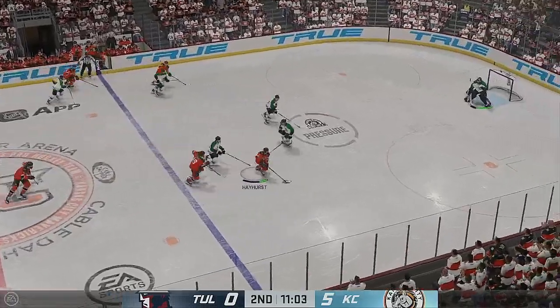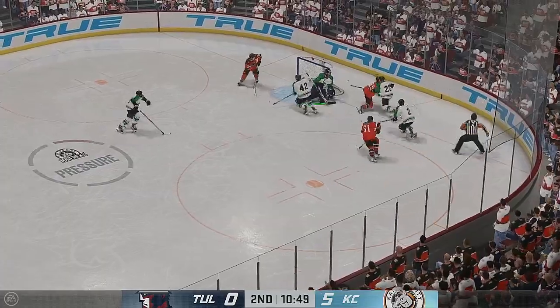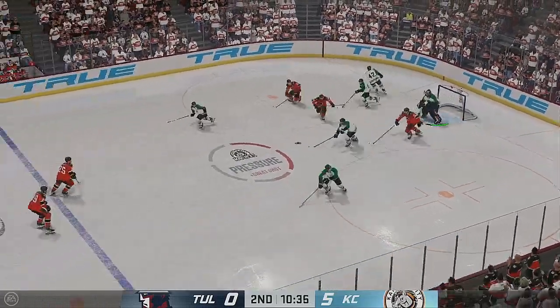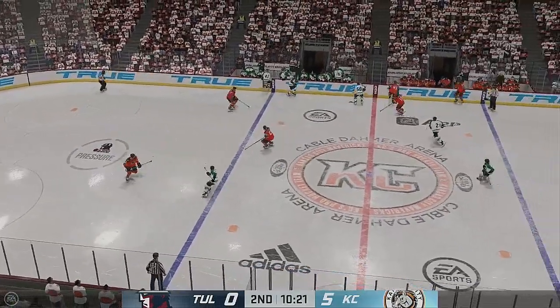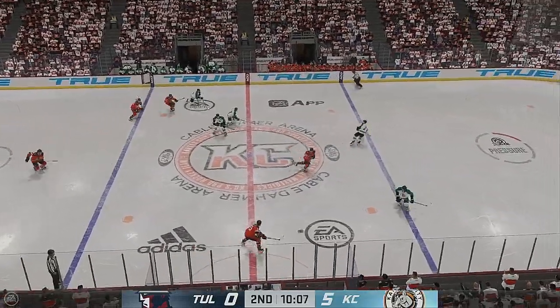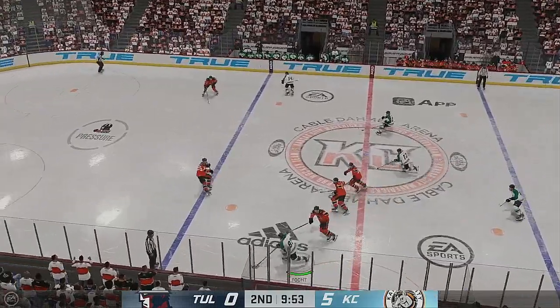Kansas City's got it along the wall. Hayhurst's got it against the boards. Still has possession. Here's a short pass to Hayhurst. Made the stop on the play. Kansas City's got a hold of the puck now. Moves it quickly over to Fock.